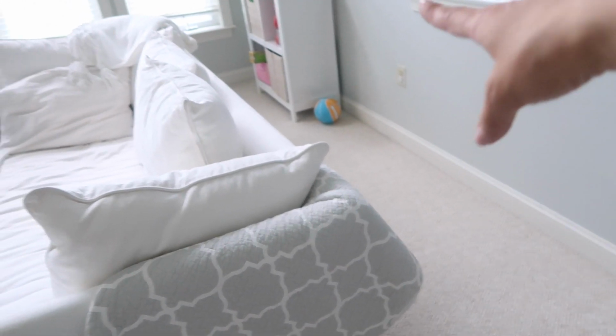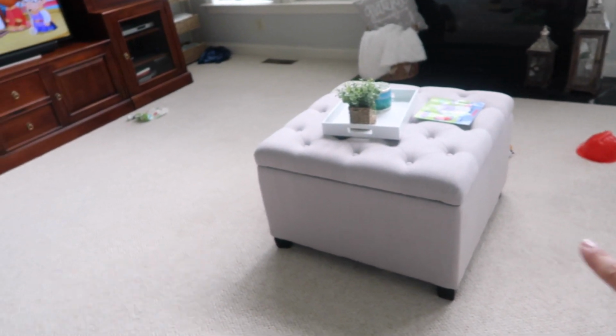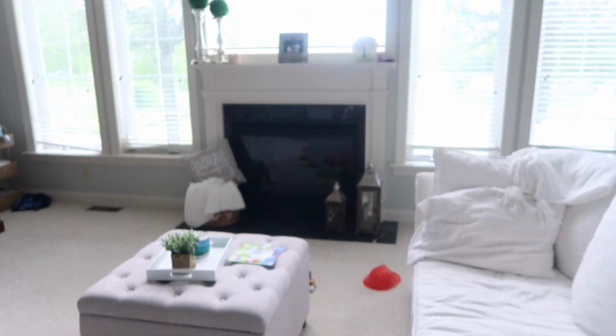And then I just moved the white couch over here. The kids can walk, again, like through the back or whatever. And I just put the ottoman here, which has their toys in it. So I like how it looks. I like change, and for now it's good. So that's the update in my family room.